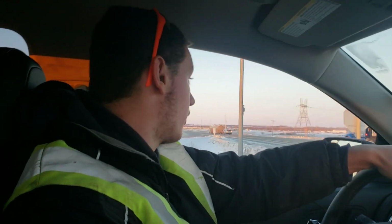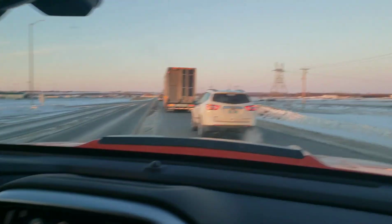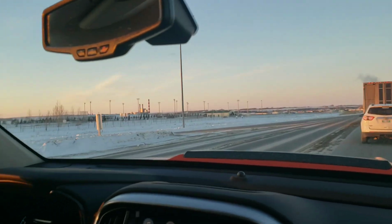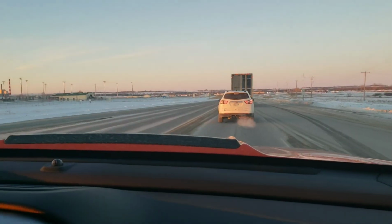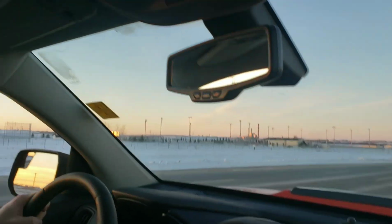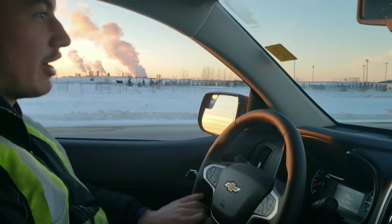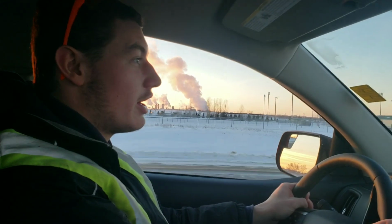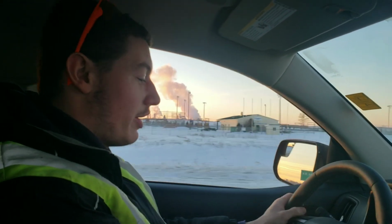So let's just get going here. Whew, this heated steering wheel is getting nice and warm. I'm just gonna hold on to it because my hands are a little cold. Yeah, they're a little cold. And it's actually pretty much all the way around the steering wheel, not just up here and down here. It's all the way around, which is nice because if you like holding your steering wheel right here, you don't have to hold your hands up here to get them warm. You can just hold it right here.